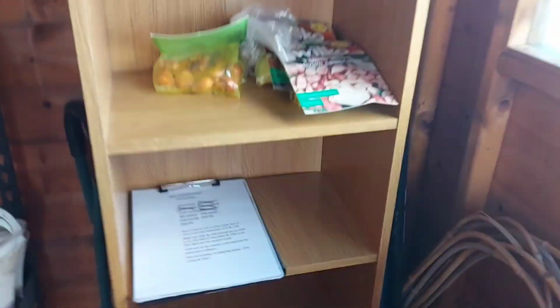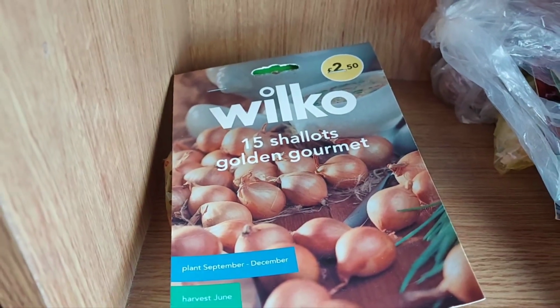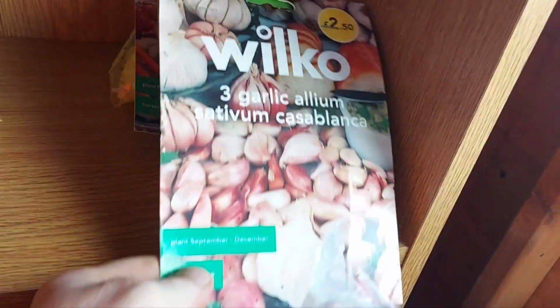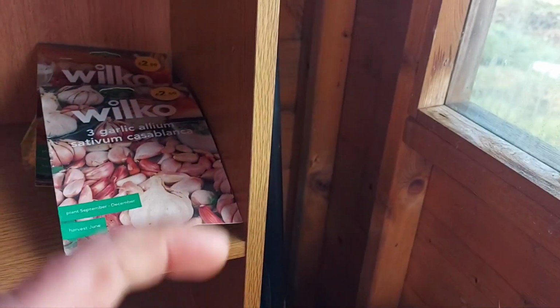I've got things that I've got ready to plant out for this year. So very soon I've got some golden gourmet shallots to go out. I've got my garlic to go out. So I've got variety again, Casablanca, Germidor, but also I've got one of the garlic bulbs I saved from my garlic harvest last year there to go out. What I'll do is I'll show you whereabouts they're going to go. But generally, it's nice and tidy in this shed. It is nice, somewhere for me to come and sit.